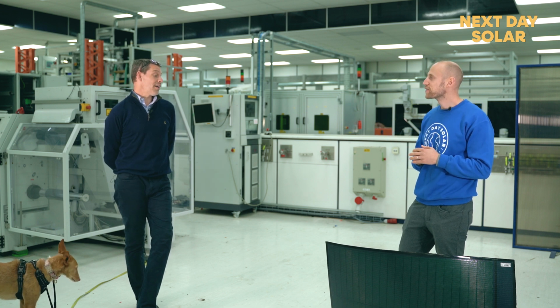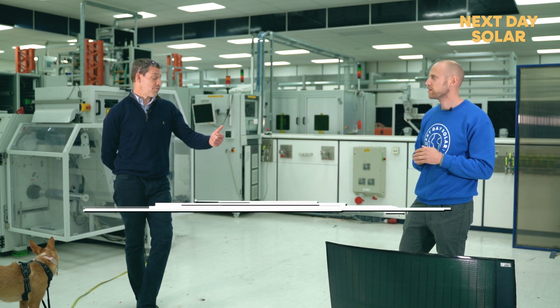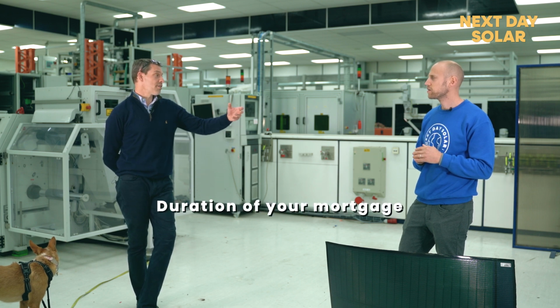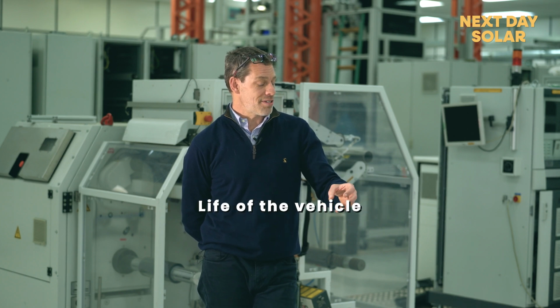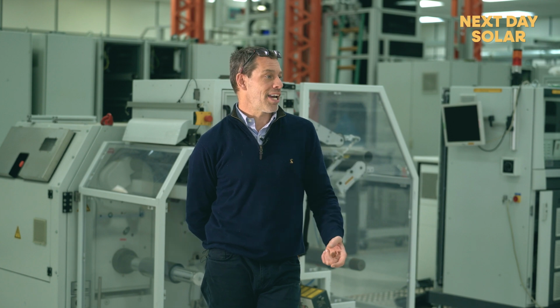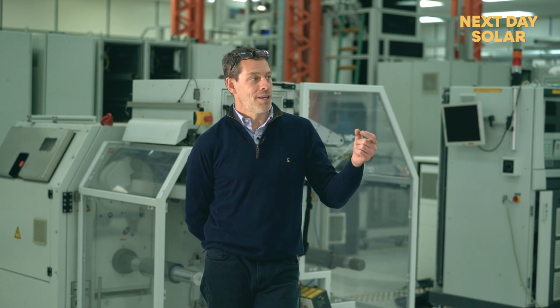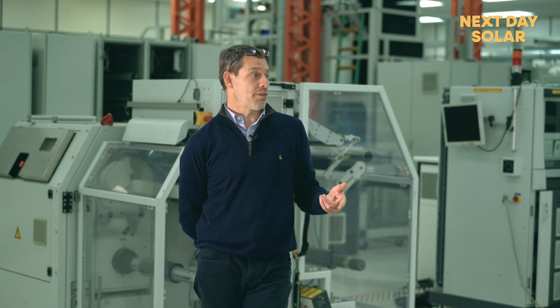Agreed. And I also think it's in terms of the longevity. For a roof, we guarantee this product pretty much for the duration of your mortgage. For a vehicle, we've obviously shortened it but we've tried matching it to the typical life of a vehicle. So again, that's a one-time application, one-time purchase. I keep reading articles at the moment about Australia, in terms of landfill with conventional glass modules.